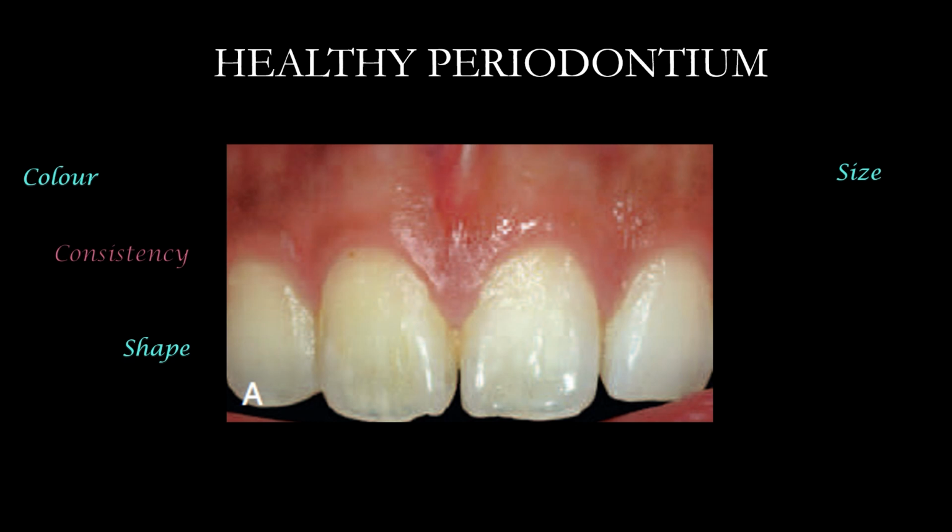The consistency appears firm and resilient. The surface texture of gingiva presents a textured surface similar to that of an orange peel, hence it is referred to as stippled. The position of gingiva is the level at which the gingival margin is attached to the tooth. Here, we can note that the level of the gums is at the level of the cemento-enamel junction.